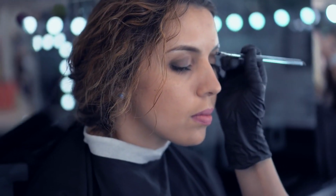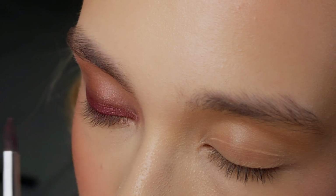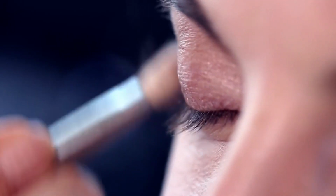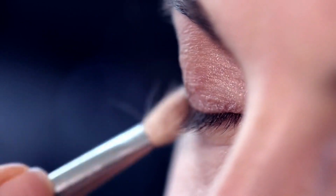6. Keep the eyes subtle. For natural makeup, the eyes should be soft and understated. 1. Neutral eyeshadows. Use earthy tones like beige, taupe, or light brown to subtly enhance your eyes. 2. Apply a lighter shade on your lids and a slightly darker one in the crease for definition.